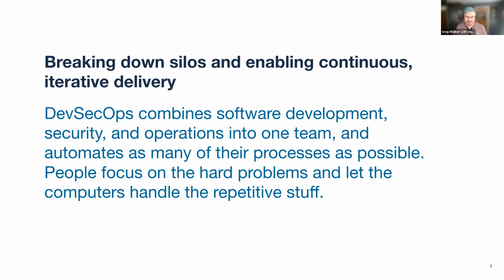The slide does say DevSecOps enables continuous iterative delivery. So let's take a look at what that means.